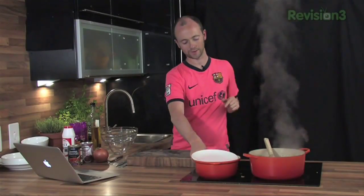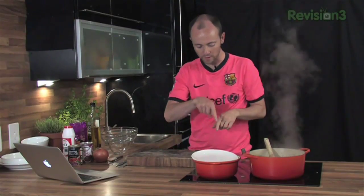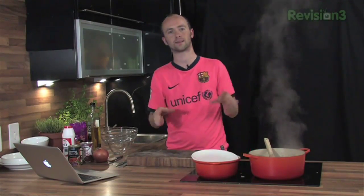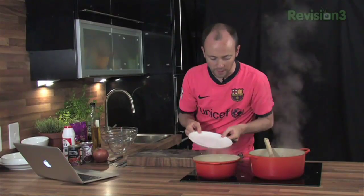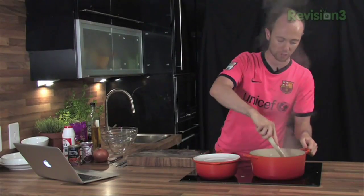Crucially, what I'm going to do now is turn it right down. So we're talking like number 1. I've got a sort of 1 to 9 temperature here. I'm going all the way down to number 1, and I'm just going to let that sit. It's going to take about 15 minutes. Should be absolutely perfect. Don't need to do anything else. That's the amazing part. We might stir it once or twice, but we're pretty much done.